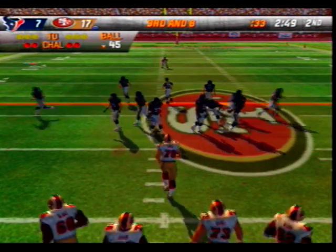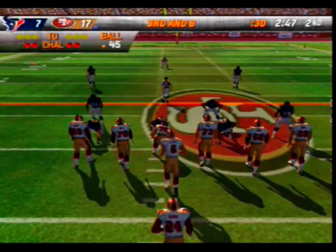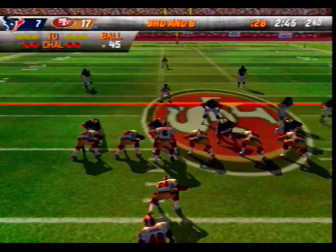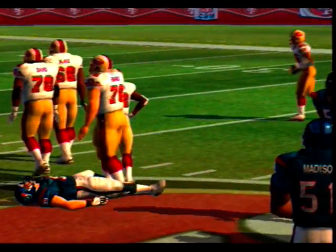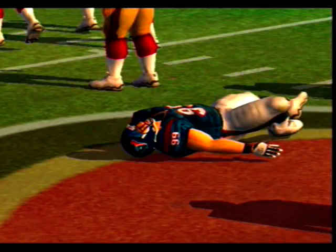Ball on their own 45. Ball on the 45-yard line. The Texans come out of a nickel package. Dishman comes up to make the play at the 46. So we should see the punter after they fail to convert on third down.